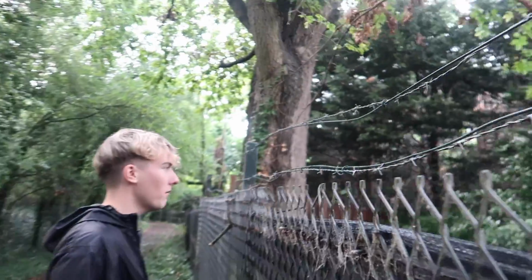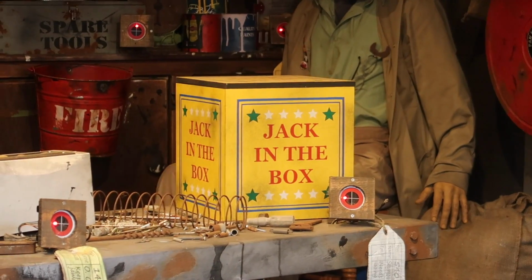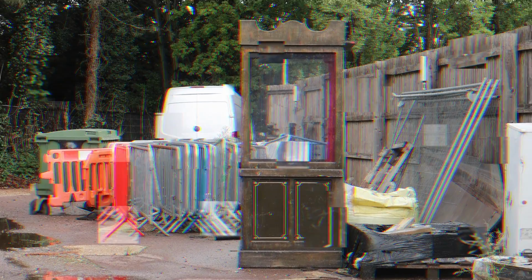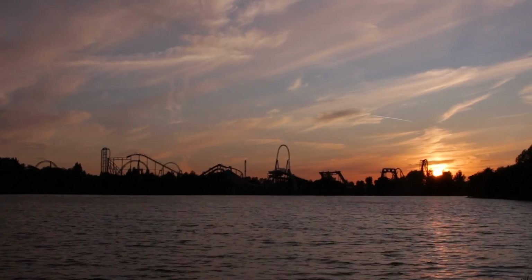Oh, that's new. That's definitely new, isn't it? Surely that was not there before. I'm pretty certain this confirms something is happening here this year. 110%. Lights, camera, action.